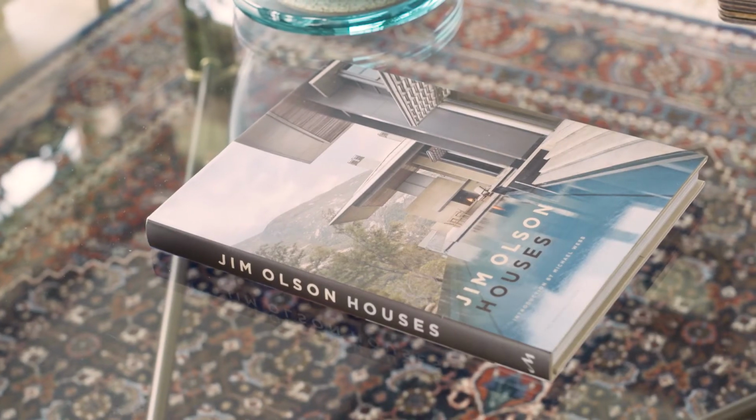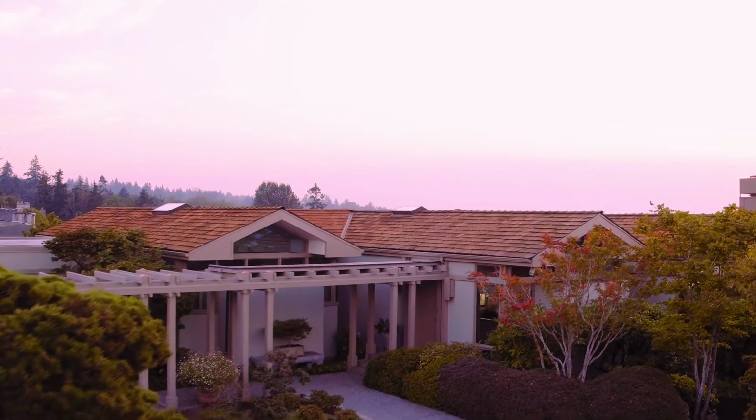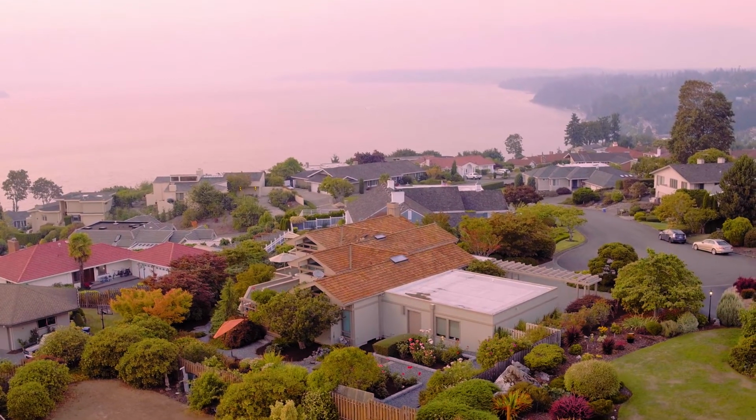Designed by Jim Olson with Tom Kundig as project architect, this house has a unique heritage. Because of that heritage, this is a house you can be proud to own.